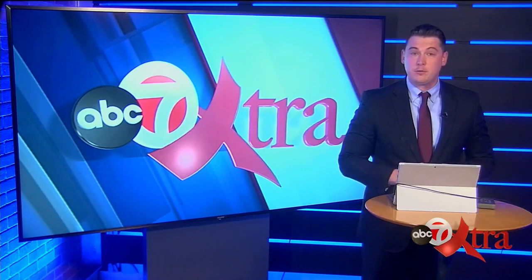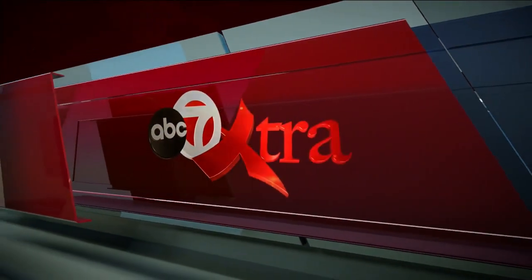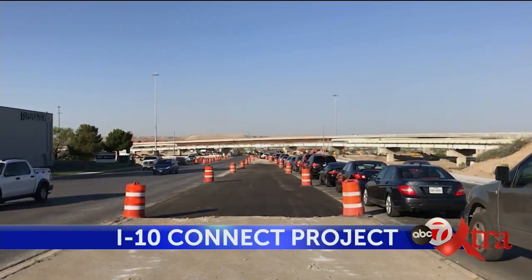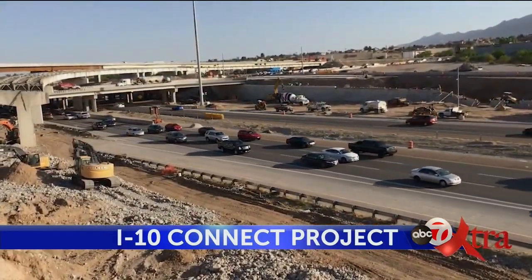Construction on El Paso roads, something we've all dealt with at one time or another. Right now, several big projects on these roads are happening at the same time, of course, none bigger, perhaps, than the I-10 Connect project. It's all around the Spaghetti Bowl. It's already closed several exits. It's changed the way people are getting to the Bridge of the Americas.